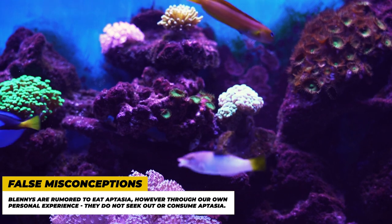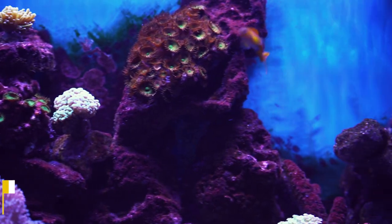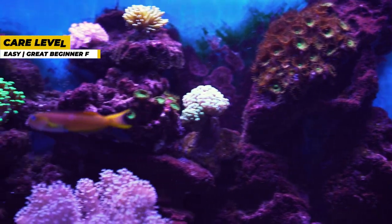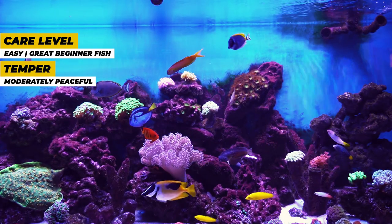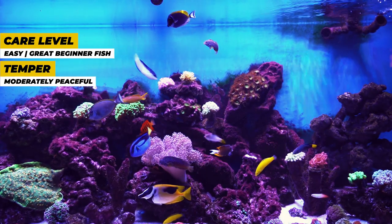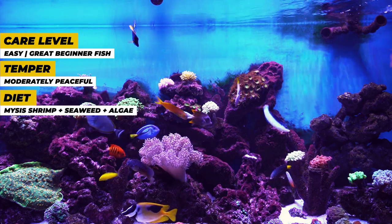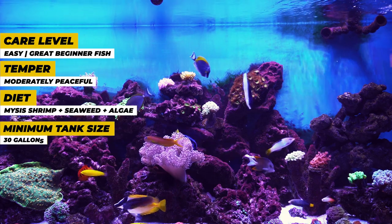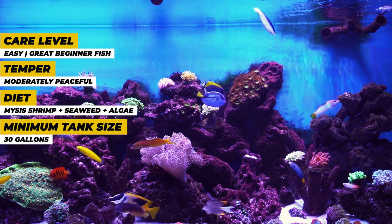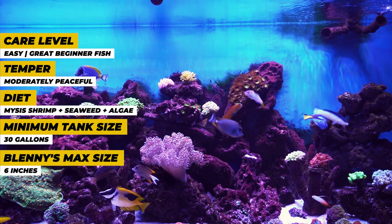Now let's go over some of the care facts, or as I like to call them, care suggestions. Care level, pretty easy. It's a great beginner fish. Temperament, supposedly peaceful, but I would put an asterisk next to that. Diet, they are omnivores, reef safe, absolutely. Minimum tank size, I would say at least 30 gallons. And the max size, 6 inches, which is pretty big if you ask me.